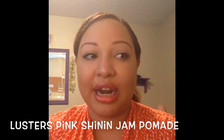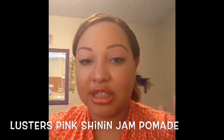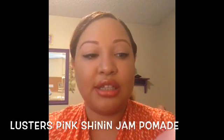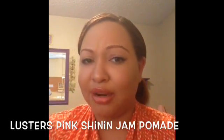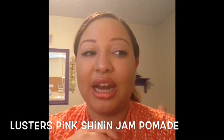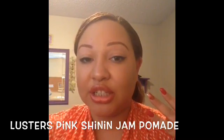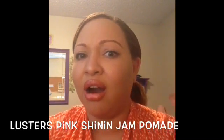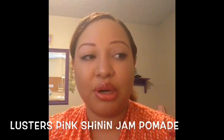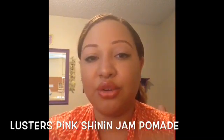With all of my sew-ins, I do leave some hair out in the front, so I use it to slick down my leave-out hair. On a day like today where I'm rocking a ponytail, I can just slick it back, and it works so good. I love this one in particular because it lays your edges down, but it doesn't make your edges hard. So if you decide you want to wear your hair out and take your ponytail out, you don't have to worry about your edges being hard and not being able to switch up styles.